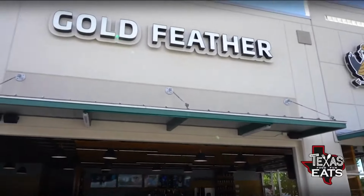Come check them out. I mean, you can get the chicken and waffles. You can get the chicken sandwiches. They have duck tacos. You got salads. It's a little bit for everyone, but overall, the food's rocking. This is one of my favorite chicken wing joints that's popping up here in 2020 for San Antonio.